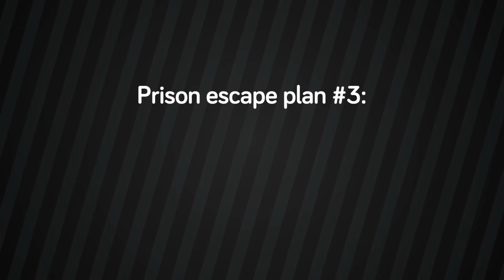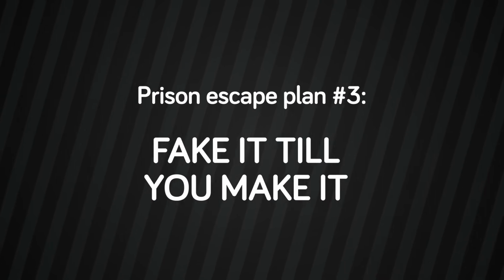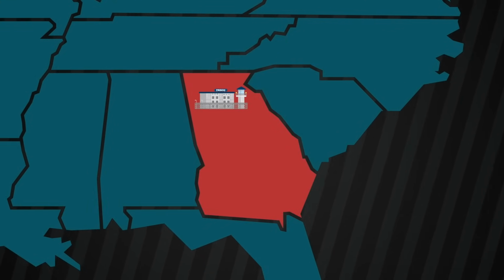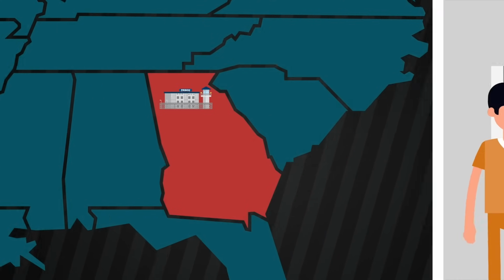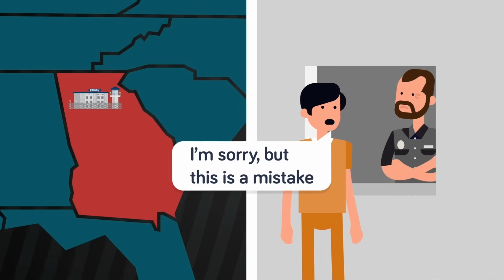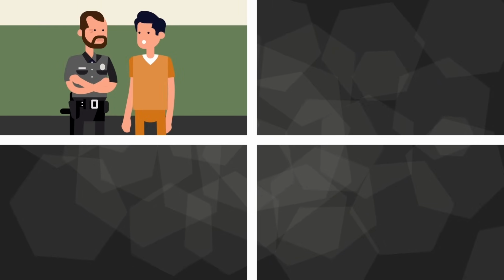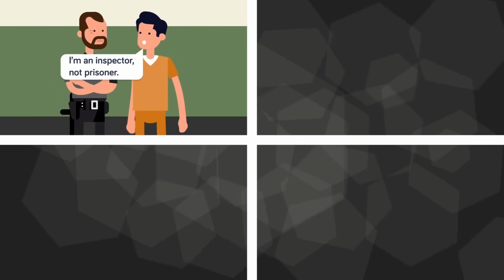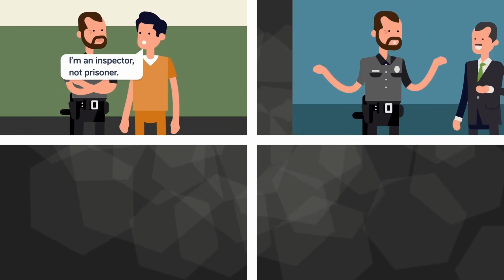Prison Escape Plan 3: Fake it till you make it. In 1971, notorious conman Frank Abagnale of Catch Me If You Can fame managed to con his way out of jail. Upon being transferred to the Federal Detention Center in Atlanta, Georgia in 1971, Frank discovered that the U.S. Marshal assigned to him had forgotten his detention commitment papers as they arrived. Taking advantage of the confusion caused by the lack of documentation, Frank was able to convince the local guards that the reason the papers were missing was because he was actually a prison inspector and not a prisoner. He did this with the help of an outside accomplice who pretended to be a federal agent.